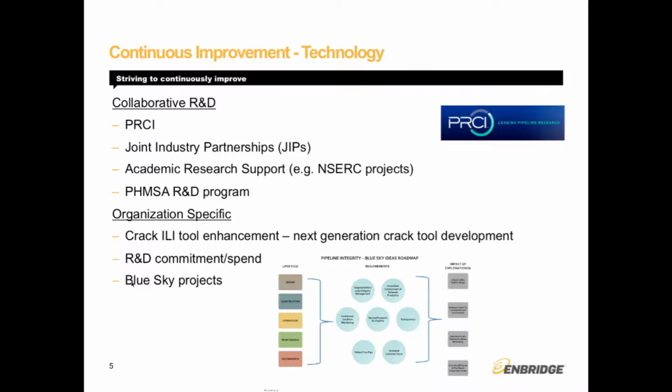So when we go into a joint industry partnership, and you heard Mark talk, for instance, about one on the leak detection side earlier, once we get past that hurdle and we understand everything's done, then the expectation is that that's not a proprietary technology and becomes available to everyone in the industry. So that's really not competing on safety.